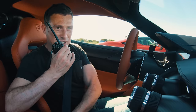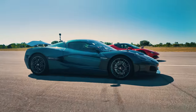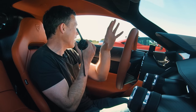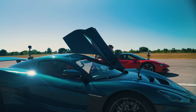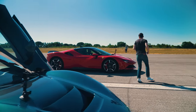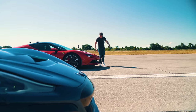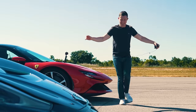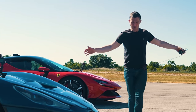I'm going to have to get out because I'm not sure about this. It's so close. I think I might have a longer bonnet than you, so I might have just lost, but it's close. Oh, yeah. Look at them doors. These doors are nice. Right, this is serious. No way, look, seriously, look at this. This is just the saddest walk I've ever done in my life. But it's a walk to victory.